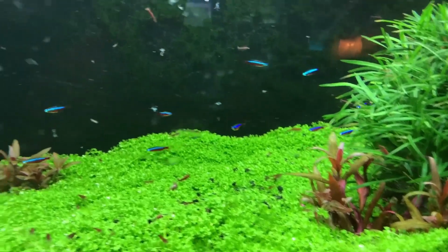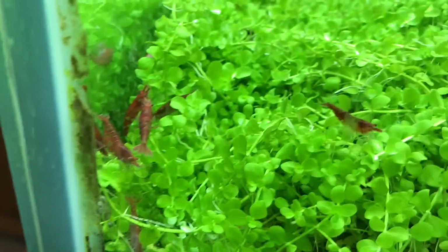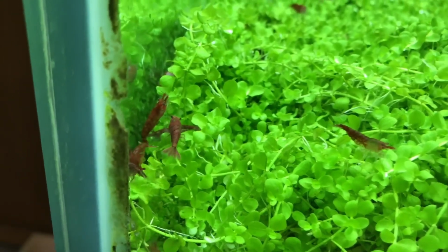Personally, I didn't even realize shrimp were part of the freshwater world until about a year ago. And after I learned about the cherry shrimp, I can't get away from them. They're so much fun to have. Personally, this is my favorite.